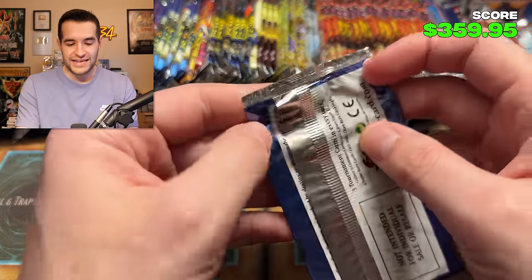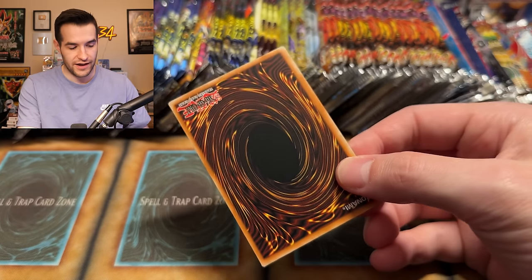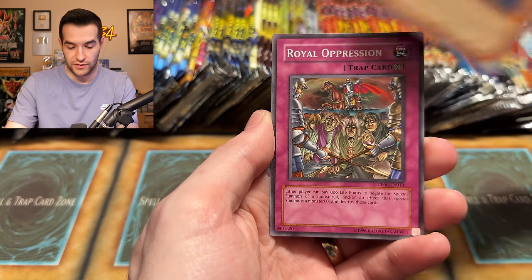Champion Pack 8. Give us a Champion Pack pull. Come on, just one foil out of the... I mean, we have other Champion Packs as well, and I don't expect those to have anything, really, let's be honest. So I'm hoping that this does. We have a Neospacian Dark Panther. I have a good feeling about this pack. Royal Oppression. I have a good feeling about this pack.